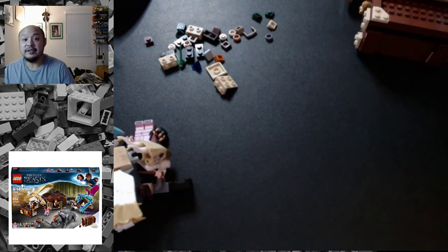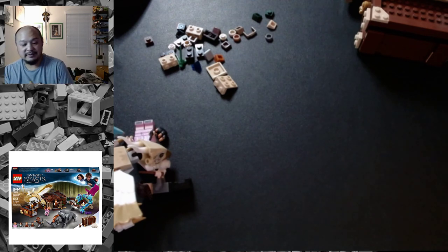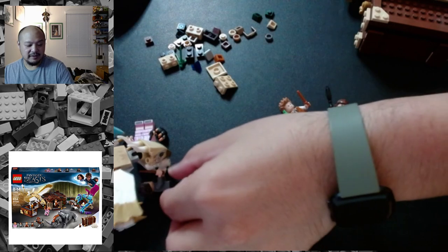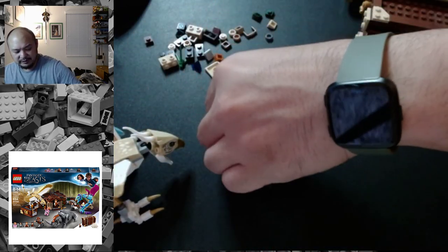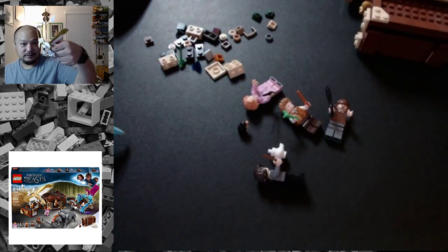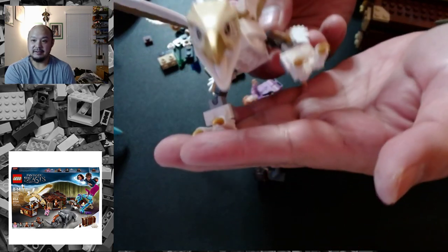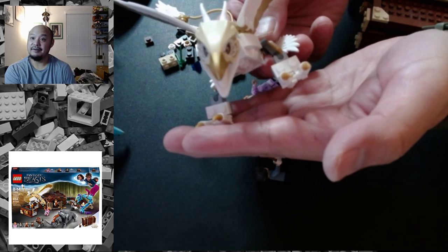But this was the only one from the Fantastic Beasts set that I got. But, you know, it comes with the four minifigs, pretty much the main cast, all but, you know, I forgot who the villain was. And it has the cool Griffin-y guy here. Posable, in attack ready poses.